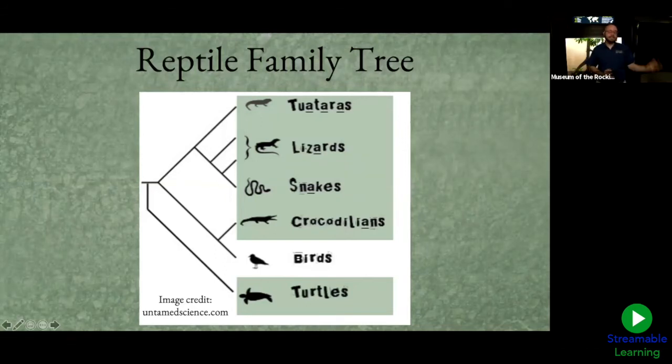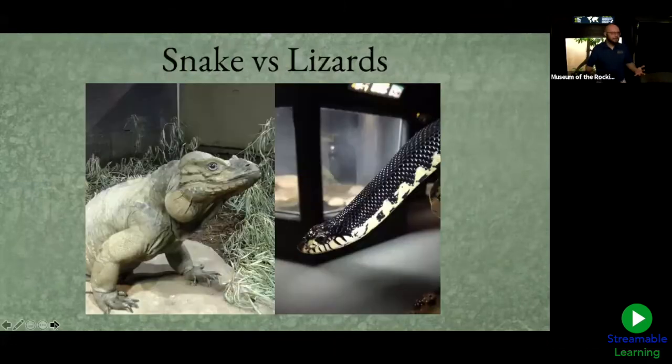Then in other weeks we talked about snakes and how snakes are part of the group known as the squamates. And the squamates make up the lizards and the snakes. And I said that snakes are, in a way, really well-adapted lizards. And we talked a little bit about what makes a snake, but now it's time to talk about what makes a lizard, or more importantly, what is the difference between a lizard and a snake? If they're one and the same, what is the biggest difference between the two?